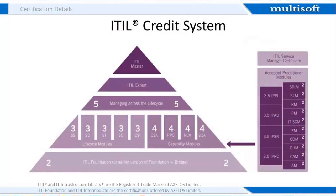Let me also introduce you to the ITIL credit system. Within the ITIL credit system, each ITIL and ITIL related qualification has been assigned a specific credit value based upon their level of ITIL content.